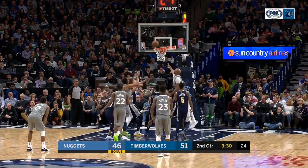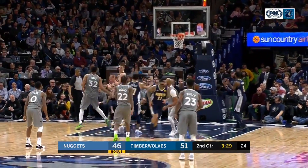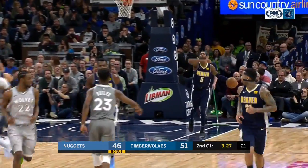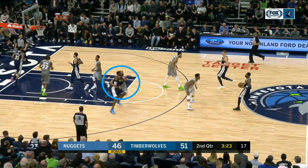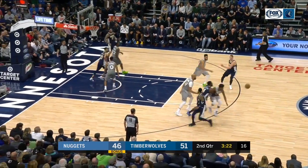This is a small thing, but the small things add up, and he also denies high post entries. So on this play you see Barden call out some sort of play, and Gibson is right there to deny that high post entry, and here he actually gets a deflection and it results in a Butler dunk.